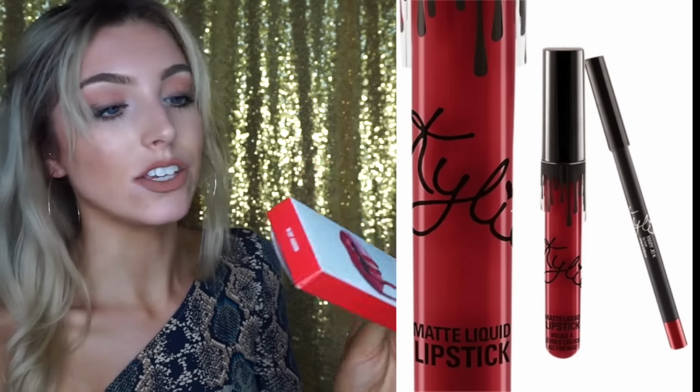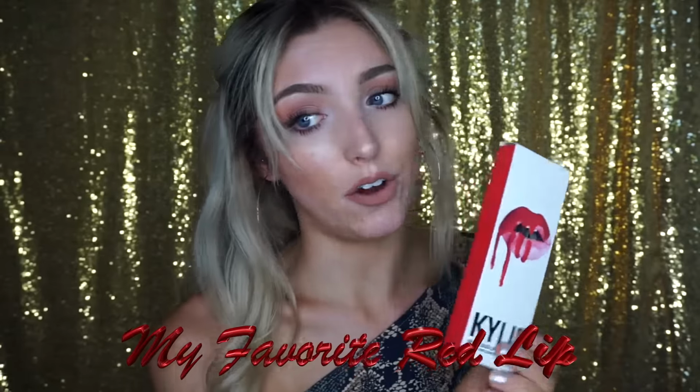My favorite red lip has got to be the Kylie Jenner matte liquid lipstick in the shade Mary Jo K. I love this. It is my absolute favorite red lip. The color is so perfect for my skin tone. It is more on the bluish side, so it makes my teeth really white. I love it. It's comfortable. Stays on all day, the color is amazing, so many good things about it. It's definitely my favorite red lip that I own and that I've ever tried.